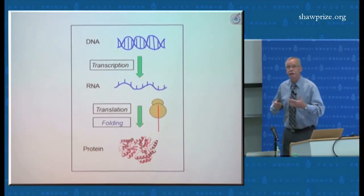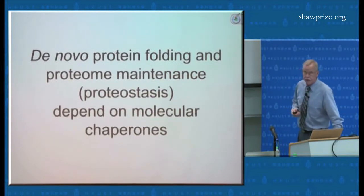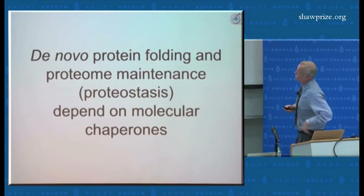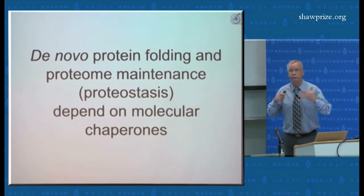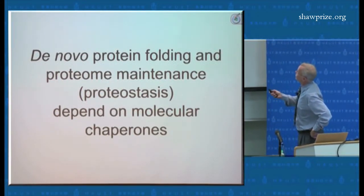Most scientists did not really consider the problem of protein folding as something that should be addressed from a cellular viewpoint. Now, this has obviously changed over the last 10, 15 years. We now know that the initial folding of proteins, the de novo folding of proteins, at least for many molecules, probably the majority of proteins in the cell, requires the machinery of molecular chaperones. But also, as we are beginning to appreciate more and more in recent years, this machinery is required for the maintenance of the proteome in a functional state, a state that we would define as proteostasis.